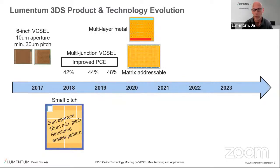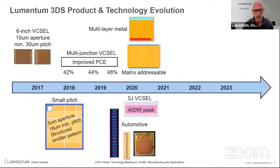And that's really what we're talking about today: how do we do more integration? How do we make more functionality? And things like multi-layers of metal, making systems matrix addressable. We can do all of those things today. And that's really what we're building on with new applications and proliferating where VCSELs are today.